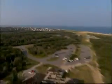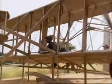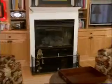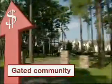Kitty Hawk is in the middle of the Outer Banks, which is a string of barrier islands on the northeastern coast of North Carolina, probably best known for the Wright brothers' first flight. Kitty Hawk is a great town on the Outer Banks. It's close to shopping and good schools. And then Martins Point is one of the only gated communities down here. I think that would probably bring values up between 10 and 20%.